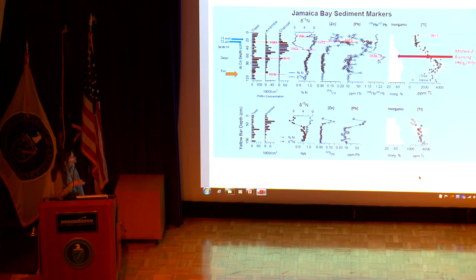And over here again, this is the inorganic LOI curve, but it's paralleled by titanium. Titanium is an element that comes from the uplands in runoff. So let's go back over here. I've talked about the pollen record.